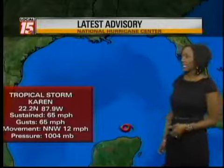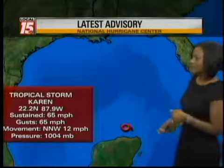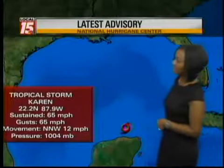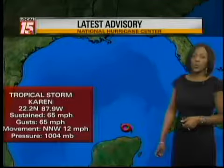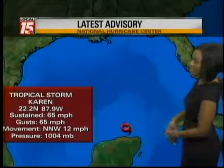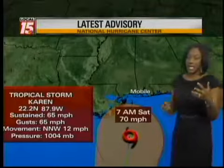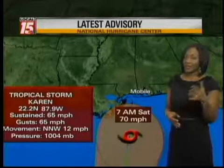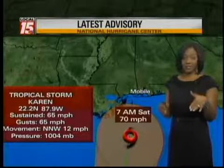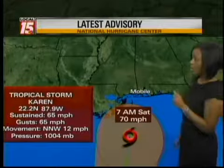If you're just tuning in, here's a look at the information on Karen. It has not updated yet, but as of the last advisory, it had max sustained winds of 65 miles an hour, moving north-northwest at 12. And notice that it is in the Gulf of Mexico. It's going to continue to move northward, and National Hurricane Center does have it reaching Category 1 hurricane status. Now, the confidence of that, at least here at Local 15, is very low, which is some good news courtesy of wind shear, and we'll talk more about that.